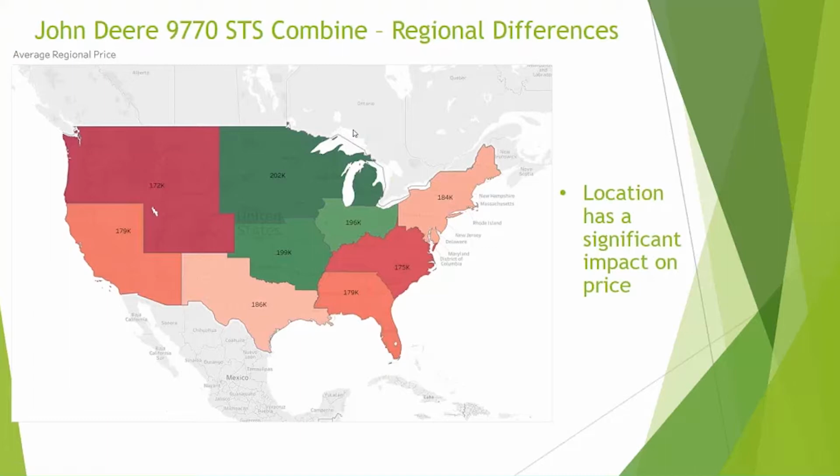Yeah, it's part of our data cleaning process as well. When we see a machine, we put a latitude and longitude on that piece, so we know where that piece of equipment is. Each equipment category may have different use cases in each one of these regions. Looking up here at this one, this is an ag-related unit, so it's probably going to be worth more in the Midwest.